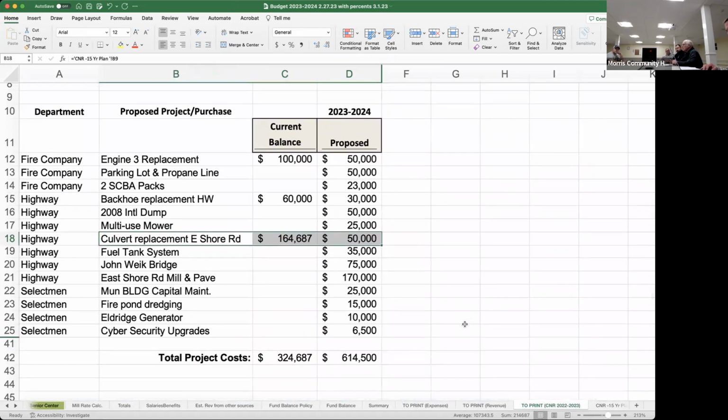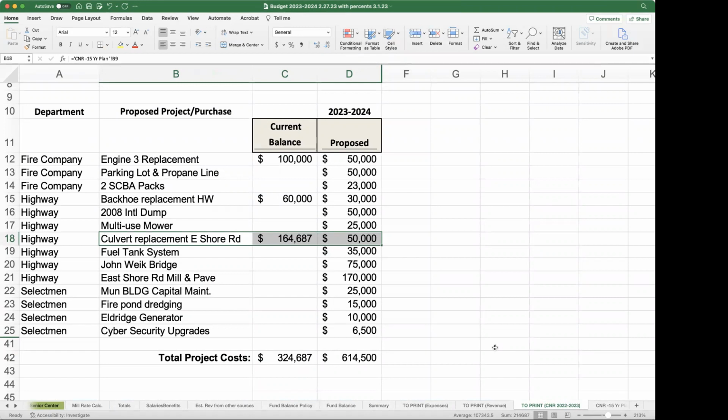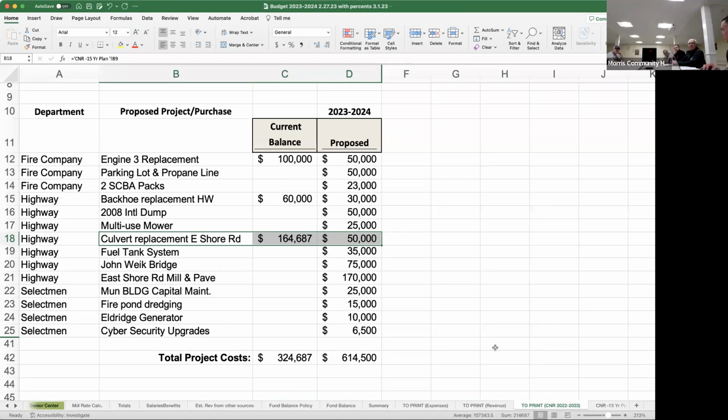Was this the item? That's it. So the engine 3 replacement, proposed, put in 50 grand for that. We don't have an estimate of the total cost for that. Many years out. Yeah.